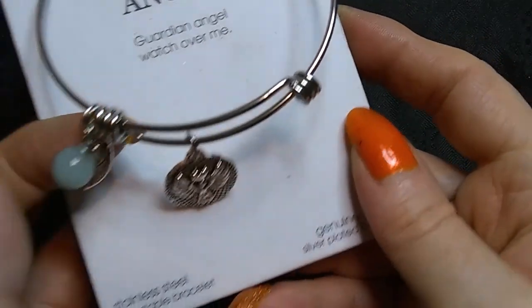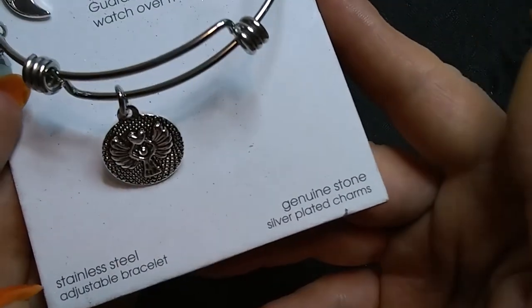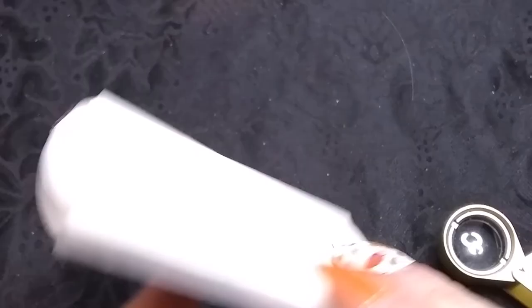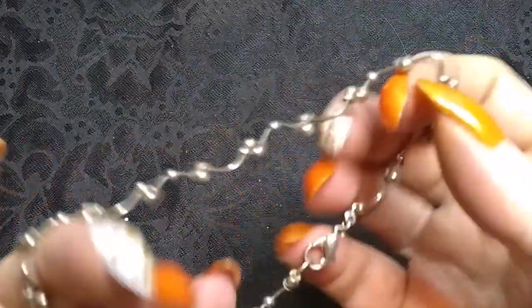Here's a pretty angel. Little angel charm. Still on the card. Silver plated. Adjustable. Nice. Here's a pair of what? No. Primavera Ferocita. So, I don't know what these things on the red and white silk are. Little weird things. Here's one of these. I think it's a.